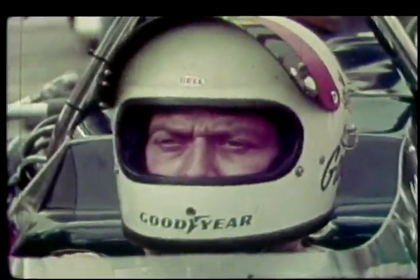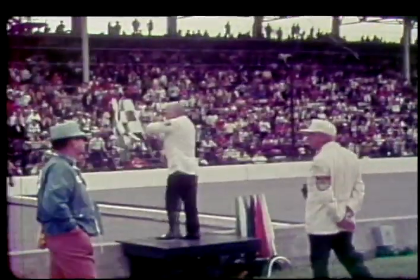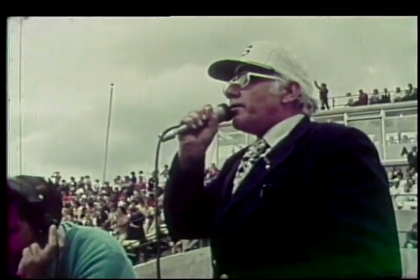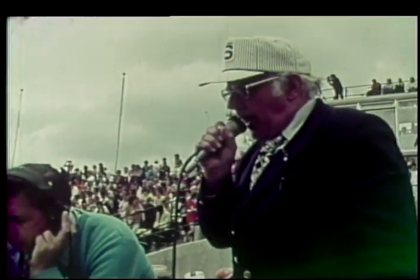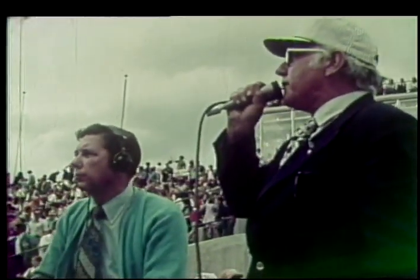Gary Bettenhausen, determined to make this his year. It's a new track record, 47 and 50 seconds, 47.50, one lap speed 189.474.